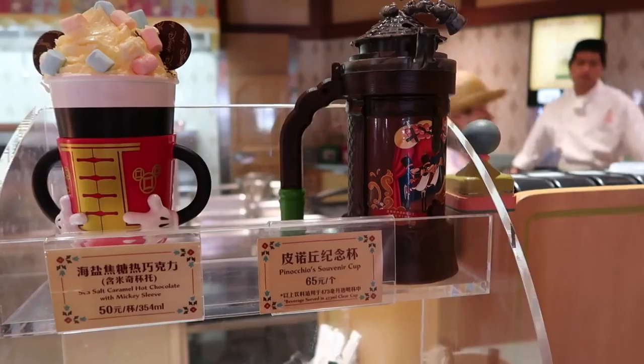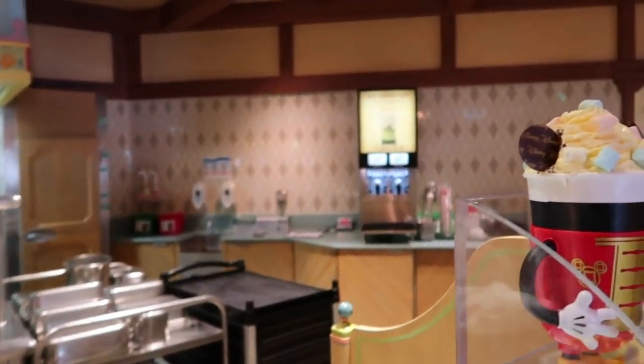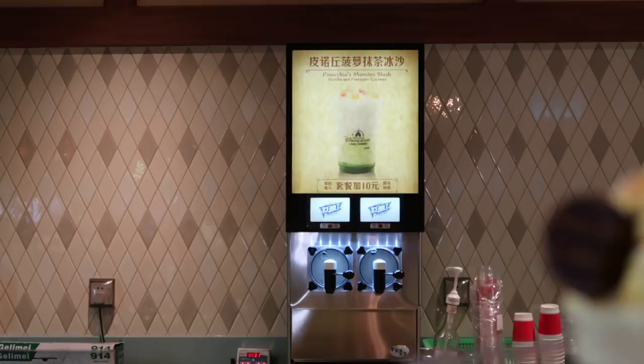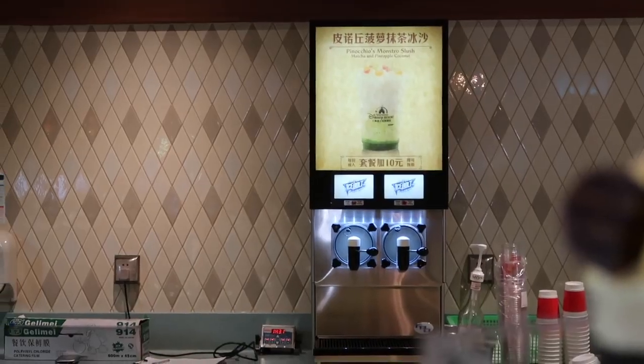All right, let's find out how I get this drink because I don't know how to do it, and I want it right now. Like so many of the other restaurants, Pinocchio has his own special drink as well, but I'm after the Beauty and the Beast thing today. If you get to the counter and zoom in, you can usually see the slush machine, and this slush machine says that Pinocchio's Moncho slush is matcha and pineapple coconut flavour. Matcha is that green tea powder that they make in Japan.